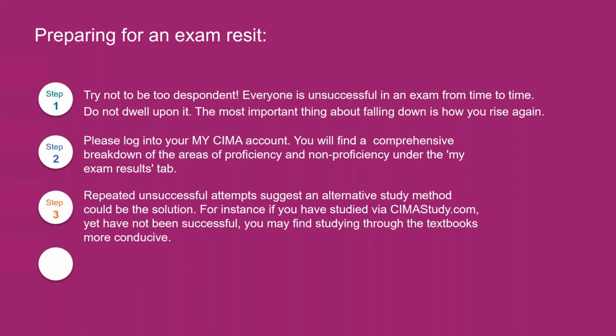Now, repeated unsuccessful exam attempts suggest an alternative study method could be the solution. So we've already touched upon this slightly when we talked about the study methods. If you've studied via SEMAstudy.com, yet have not been successful, you may find studying through the textbooks, for instance, more conducive. People can sometimes find themselves in a constant loop where they're using one study method, they're throwing themselves heart and soul at one particular exam, and for whatever reason, they're just not able to get that last bit of data that they need, that last bit of understanding to help them pass.